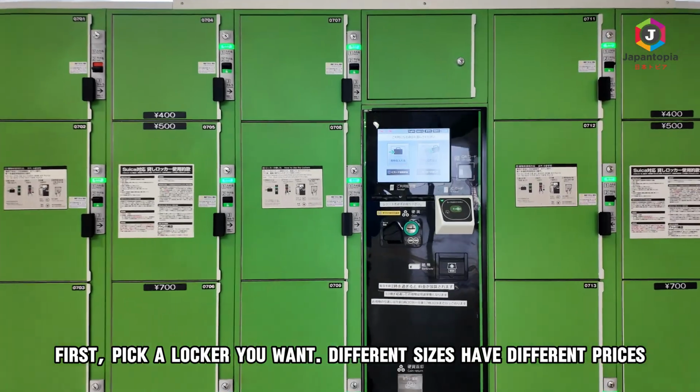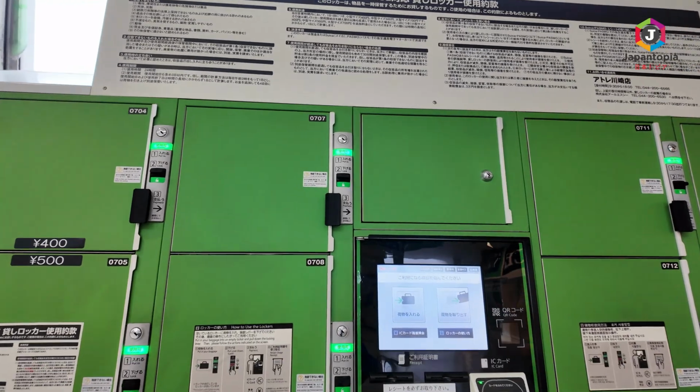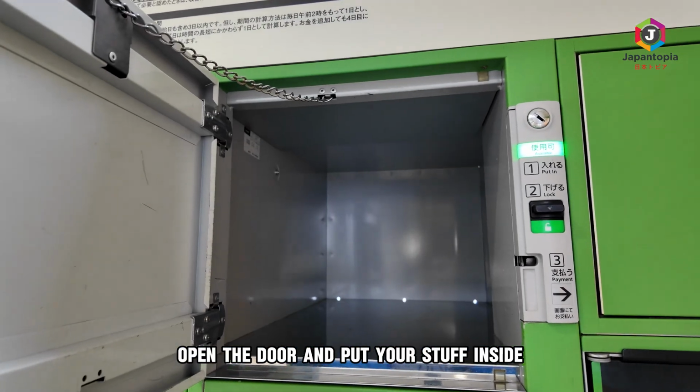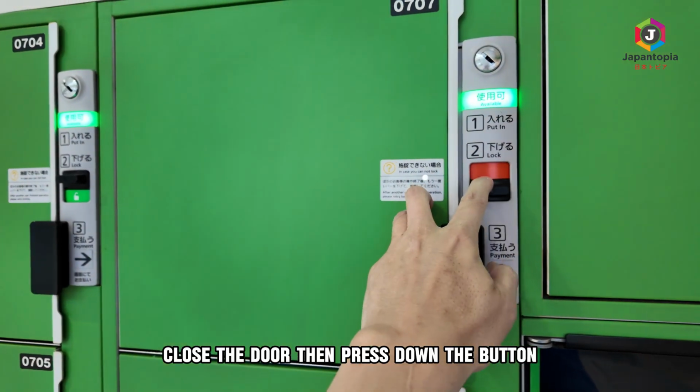First, pick a locker you want. Different sizes have different prices. Let's try the small one on the top, for instance. Open the door and put your stuff inside. Close the door, then press down the button.